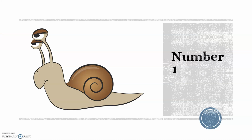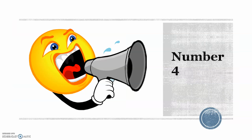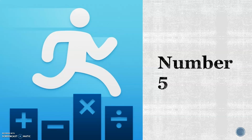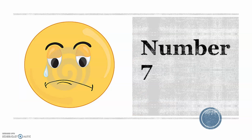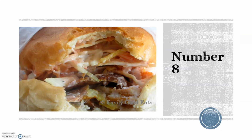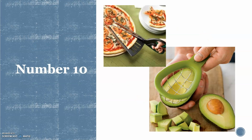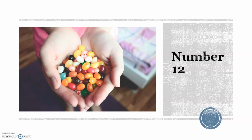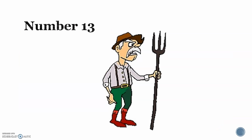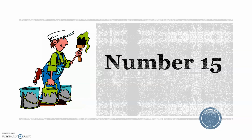Okay guys, I'm going to go through those one more time so you can get the ones you missed. Number 1 is slowly. 2, fairly. 3, happily. 4, loudly. 5, quickly. 6, softly. 7, sadly. 8, easily. 9, painful. 10, useful. 11, careful. 12, handful. 13, farmer. 14, baker. And 15, painter.